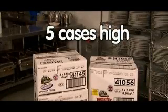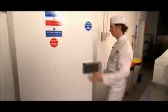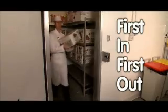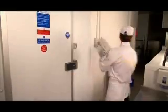Never stack more than 5 cases high. It makes everything easy to handle, but more importantly, it means the boxes won't topple over. Now, when you're taking a case out of storage, always follow the FIFO rule. First in, first out. Check the date codes and take the oldest chips first.